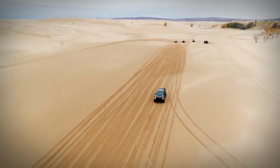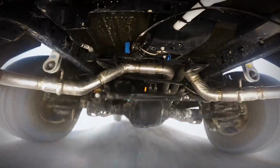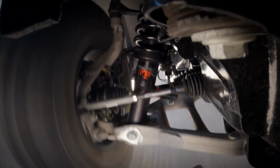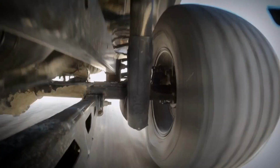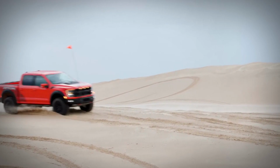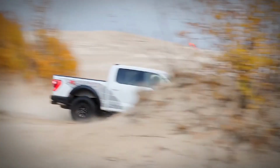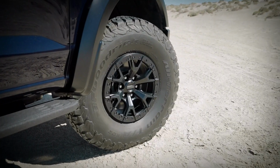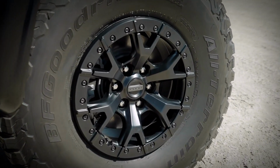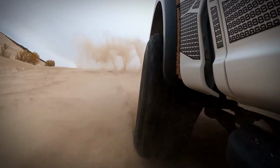The gearbox has been beefed up and recalibrated to handle the punishment of bumps and jumps, while the chassis is now even more impressive, with 24-inch springs and Fox shocks that have been specially tuned for the R. It gets a new, more durable front axle, which not only handles the increased torque, but can stand up to even tougher punishment than the regular Raptors. The wheels are shod in 37-inch beadlock BF Goodrich all-terrain tyres, or as Ford calls them, toothy land eaters, very much in keeping with the truck's prehistoric branding.